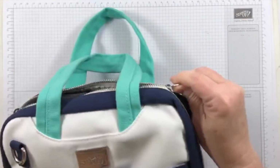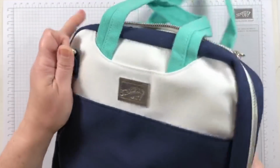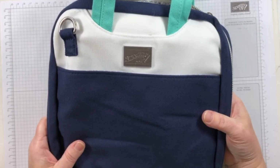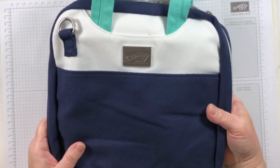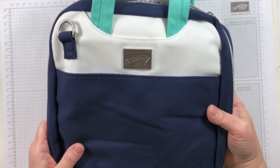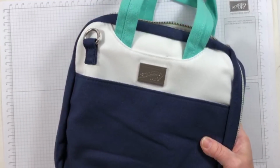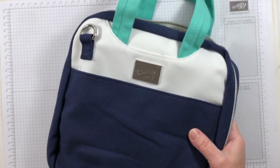And it comes with a shoulder strap that attaches to each side of the bag and is held in that manner. So it's easy to carry around wherever it is that you do your stamping. If you go to a crop or if you go to a class or workshop, then this is going to be easy to carry around. And it coordinates perfectly with the new tote bag.